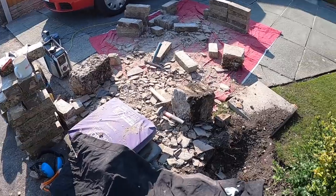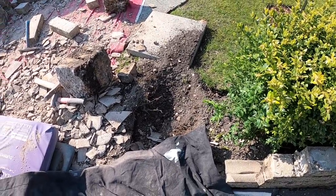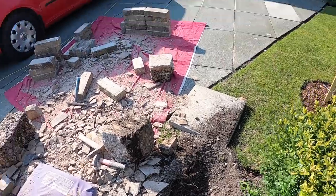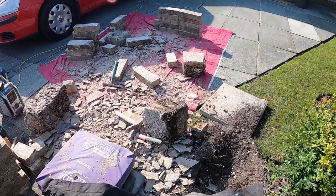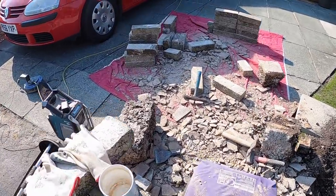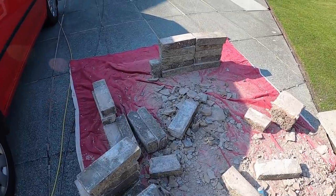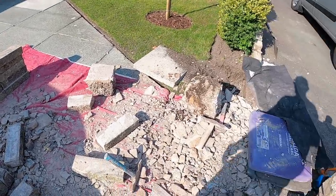While Alex is tidying that lot up, I'm gonna dig this out, get it ready for concrete. And then we can start rebuilding it. And then Alex can go around, do his bit around the back. Yeah, put up a fight as always. It's done now. Go and get a brew.